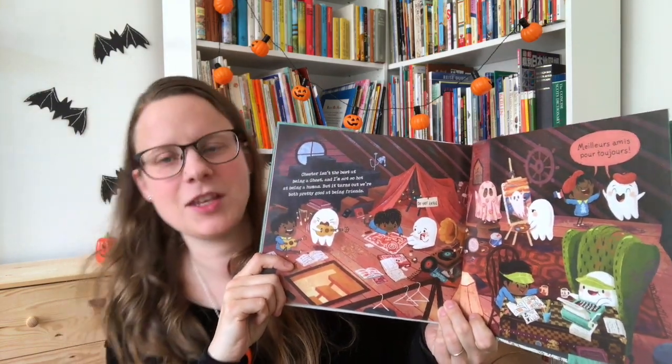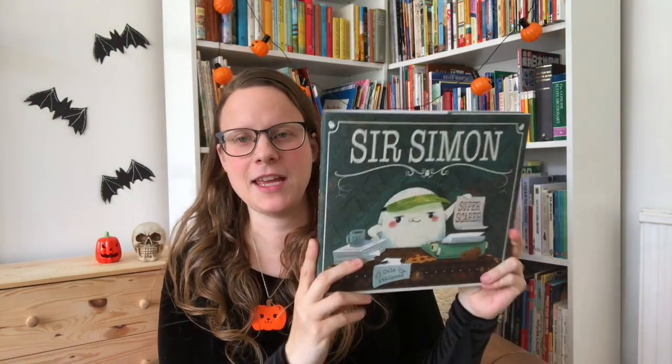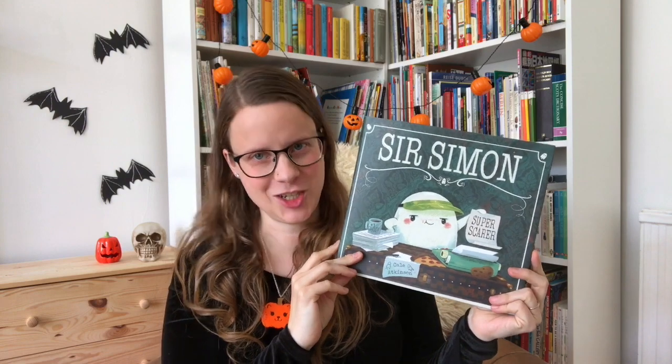And it's just a really lovely book. It's full of fantastic illustrations. It's a really lovely Halloween story all about friendship.